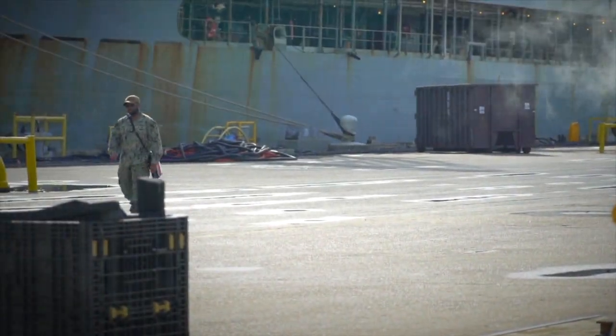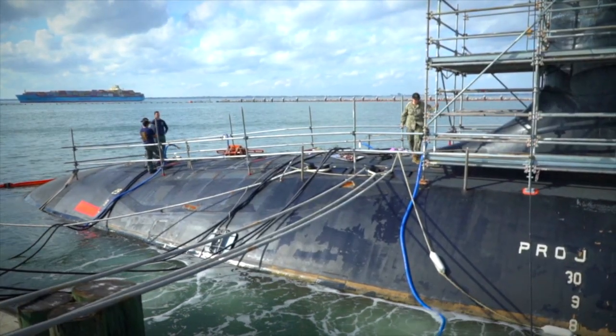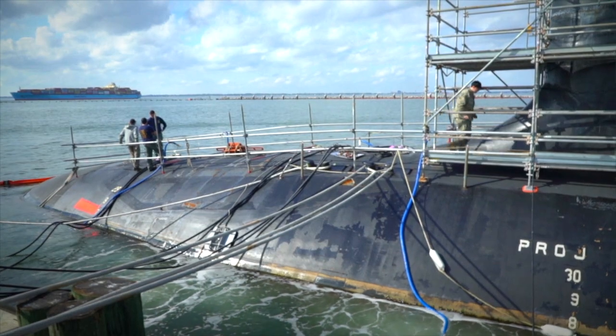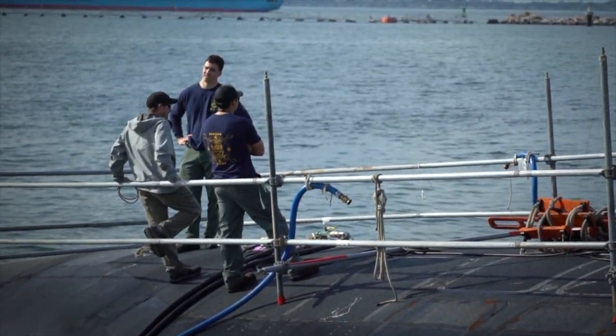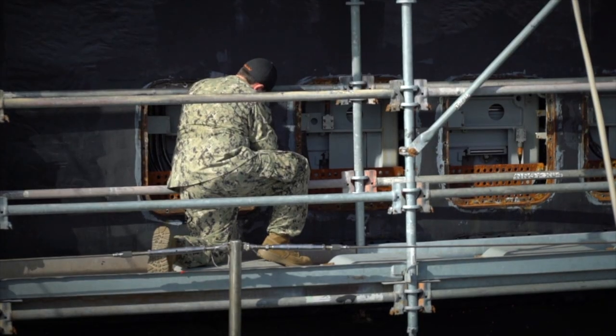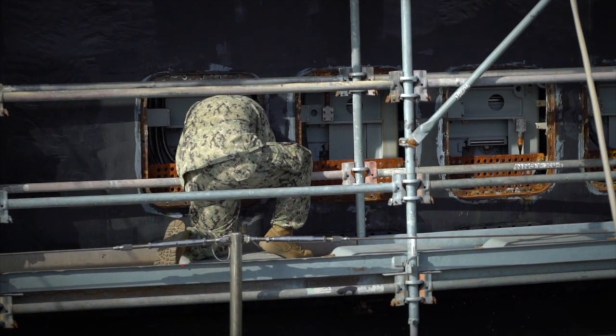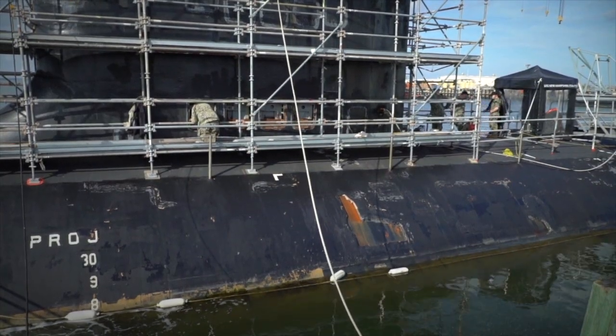The Gettysburg isn't the only ship or sub being worked on. The USS New Hampshire was also docked when I was there. You're in port, you're docked, there's a lot of work going on here. What's going on specifically on the New Hampshire? Yeah, so we're doing some routine but kind of infrequent maintenance back in our engine room, keeping the nuclear propulsion equipment in the highest states of readiness.